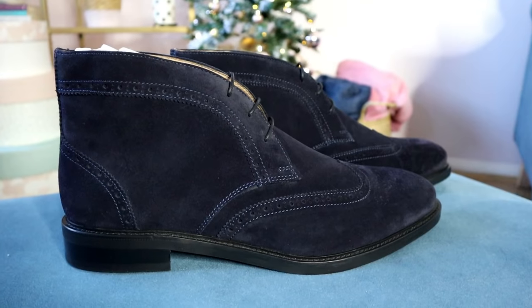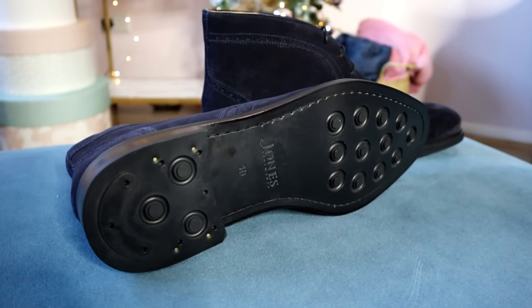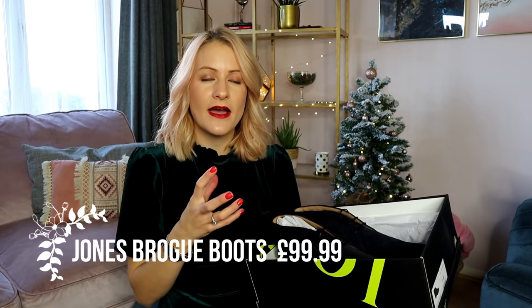The next thing on my gift guide is this beautiful pair of boots from Jones. I've been shopping in Jones for years, like decades. Yeah, I'm that old. I love the quality, the style. They wear so well. These are no different. These are absolutely stunning.